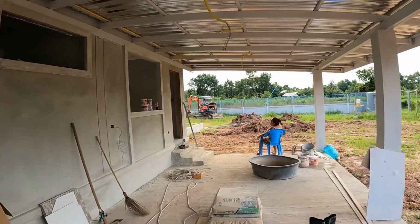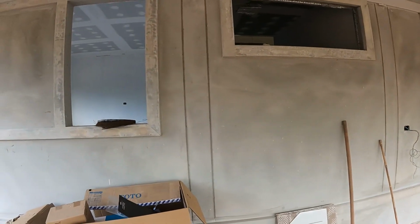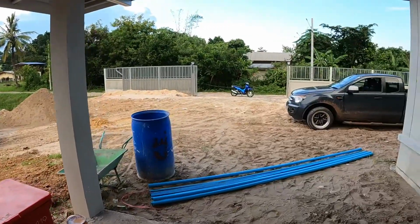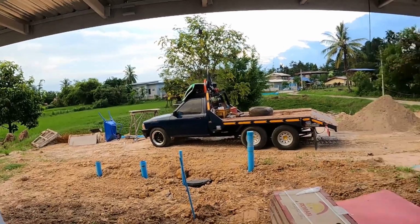Finishing installing the toilet and all of that stuff. Working in the bathrooms, making sure that they're all squared away. Tomorrow they're supposed to bring him a load of bricks so he can get started on building the kitchen walls.